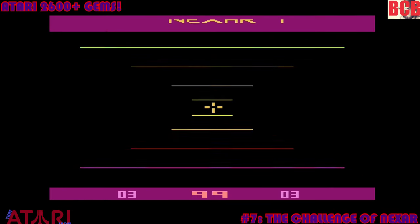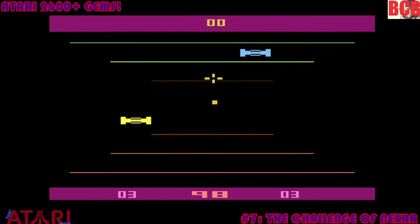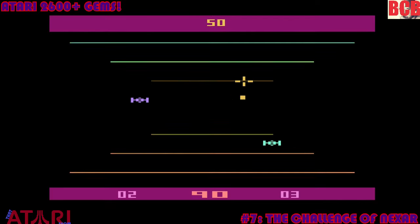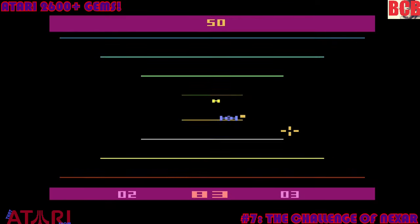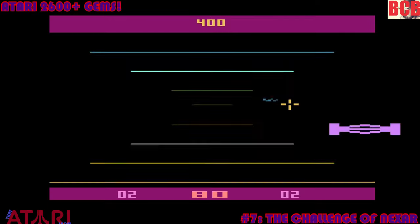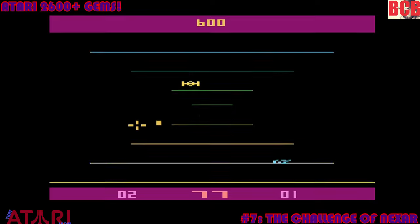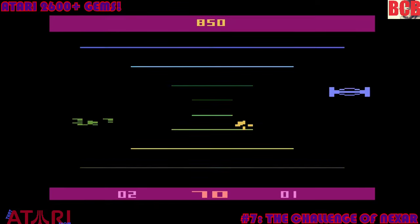Next game I want to tell you guys about is The Challenge of Nexar. I talked about this in my Atari 2600 Plus review because I love it a lot. I also like Space Master X-7. I didn't include that one just because I wanted to include others, but this is a really cool shooter. I really enjoy this game with the little pseudo 3D elements. It's also very 80s to me. I never had these as a kid, but just a really cool game. I really enjoy The Challenge of Nexar. Really, really fun.